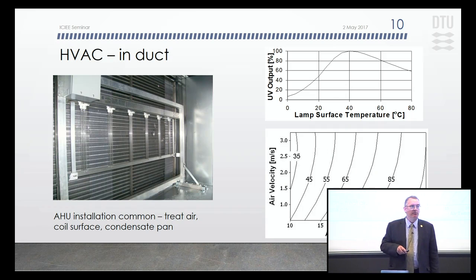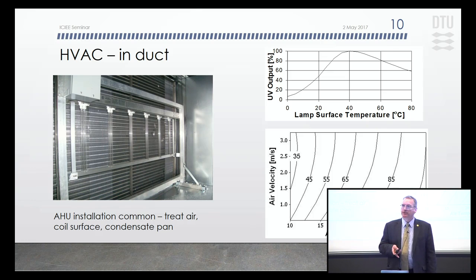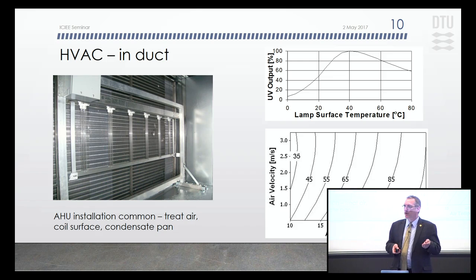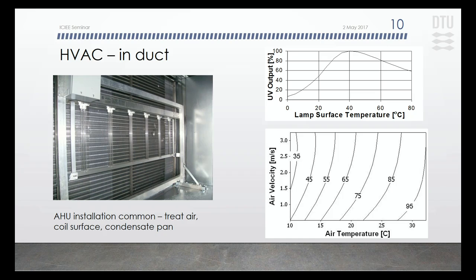In HVAC systems, the most common way to apply UVGI is in an air handling unit, although we refer to those typically as in-duct systems. Sometimes they are simply put into ducts in the system. But the reason for putting them into an air handling unit is twofold. One is we have much lower velocities inside the air handling unit than we typically have in ductwork, so exposure time can generally be longer. And the other reason is that we can have a system that disinfects air and at the same time, if it's positioned in the right place, can irradiate a cooling coil and control biological growth on the coil and also in the condensate pan.